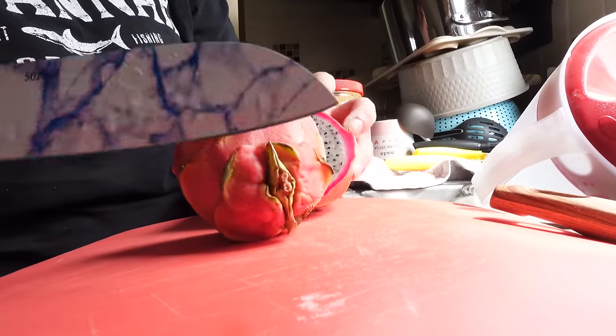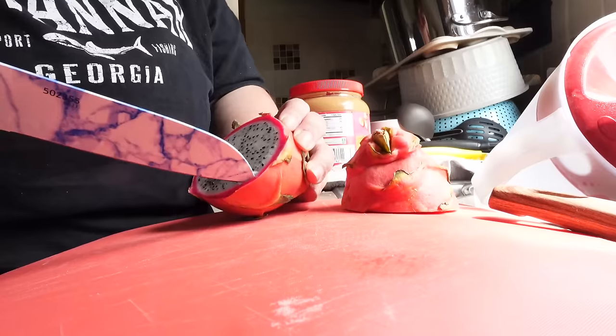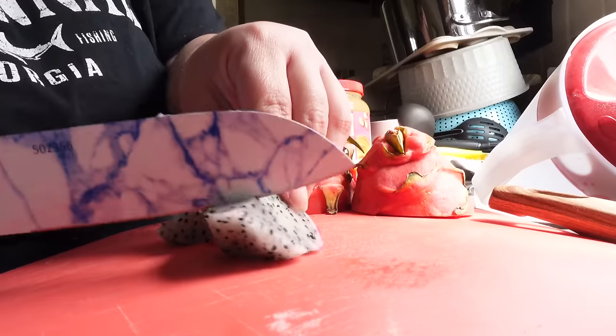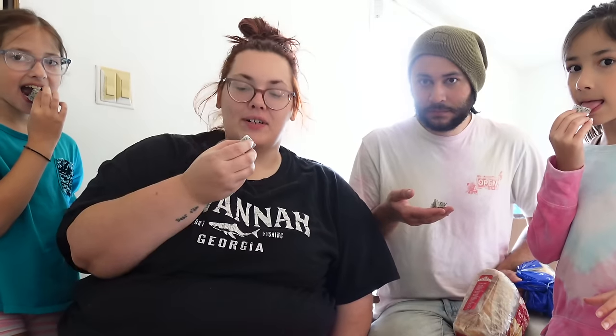Oh! Woo! I seen that! What? Yeah, I seen people eat dragon fruit. Have you? It's very cuttable. It's very nice and like cuttable. Colton, are you trying it? Let's try it, right? One, two, three.